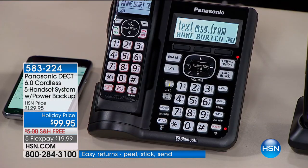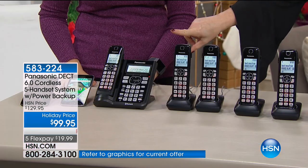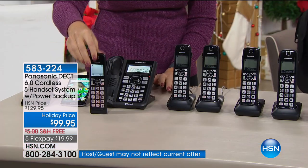Well, and again, the best part is you're not hurrying and worrying, like breaking your neck trying to get to your handbag and dig through there and find your cell phone. Right. Because this is going to let your cell phone ring on your home phones, any of the five that you actually have here, and it's going to alert you to the text as well.